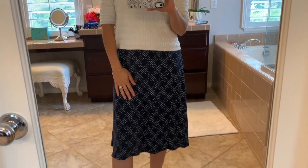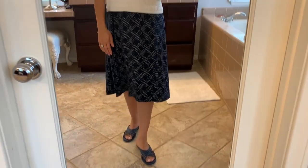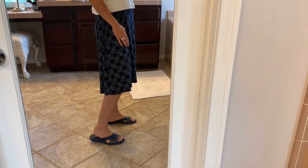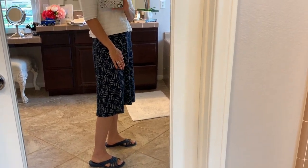Oh my gosh, I'm sorry for the gardening noise. But anyway, on my feet right now are just the slippers because I just plan to stay inside. But I'll probably leave at some point today, in which case I'll probably wear my Sam Edelman sandals.